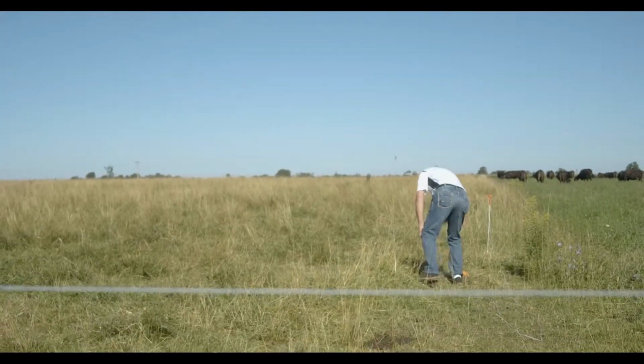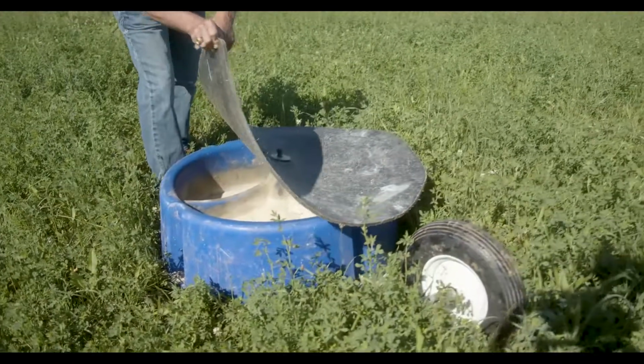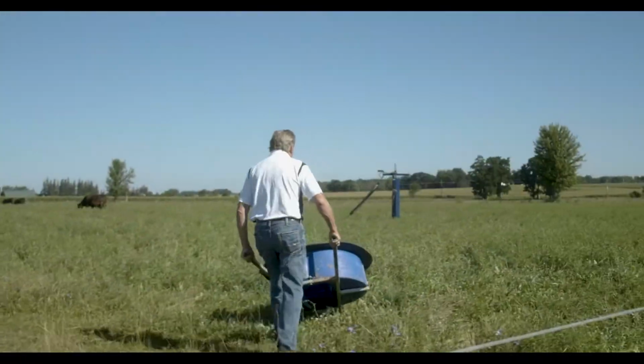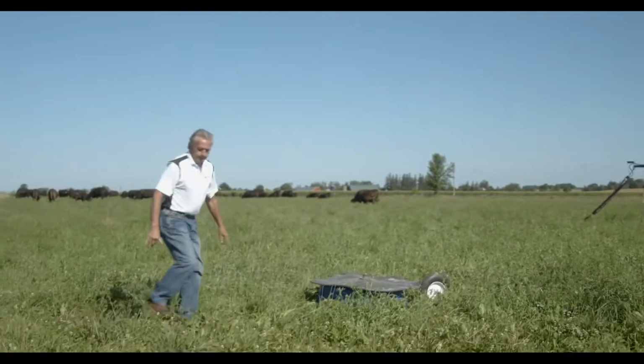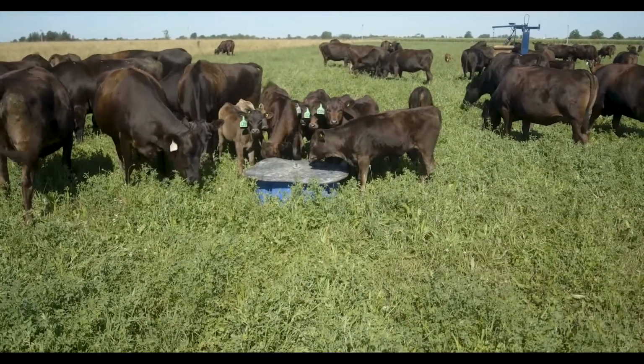What Bruce is doing, he's going to move our portable mineral feeder. So it's got a flap on the top to keep rain from getting in, keep it dry for them. It's a dry mineral. And then we've put on a little wheelbarrow tire. Just works so good to move from paddock to paddock. And the cows, calves, everything can get under that flap and have their fresh mineral.